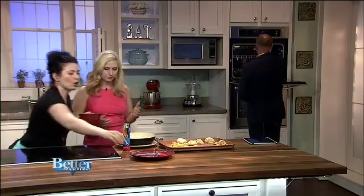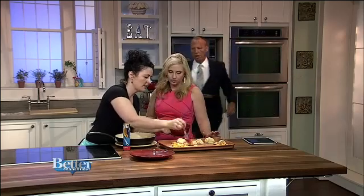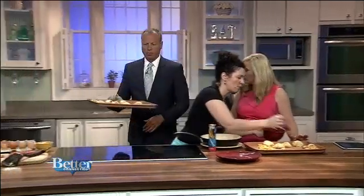To make them even more golden brown, you can even get a little bit of leftover egg, brush it on like this, and it'll make it even more golden. Oh, look, there they are. The pan is very, very hot. Okay, be careful. Just be careful.